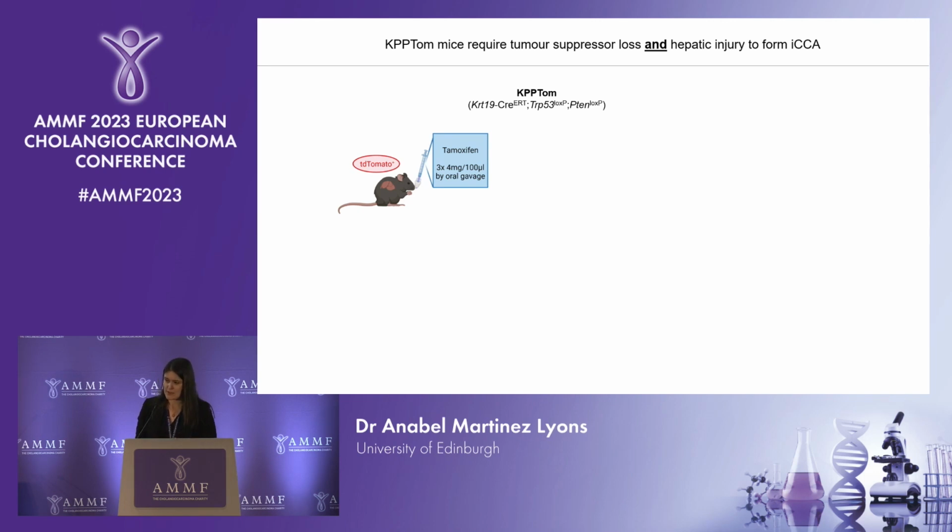In the lab, Luke, my boss, generated a mouse model called KPP-TOM, which stands for keratin 19, TRP53, PTEN, and tdTomato. In KPP-TOM mice, it's quite an elegant model. They form their bile ducts normally. They go through adolescence and reach adulthood, and only then can we induce the loss of expression of two tumour suppressor genes, PTEN and P53, both of which have been found mutated or acquired as mutations in adult patients. So when we lose these factors, we can lineage trace which biliary epithelial cells have lost PTEN and P53 expression through tdTomato protein activation. So these cells go red.